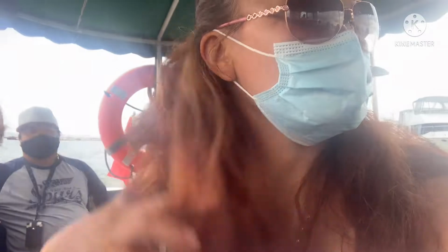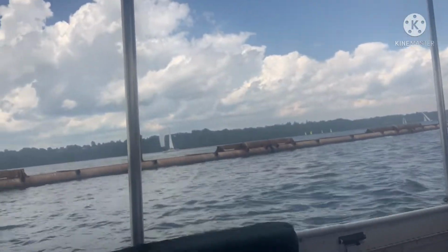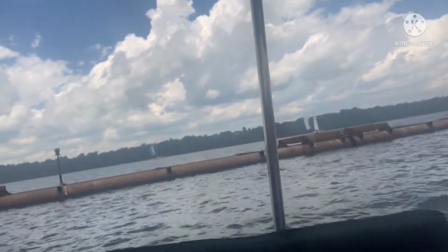To our right, these are breakwaters. That's what those metal tubes are. They're meant to break up heavy waves so they're not going to crash into the boat. The bay is very big. The waves can get quite large.